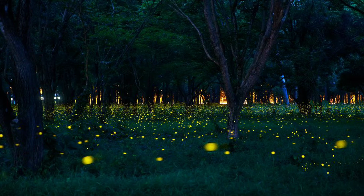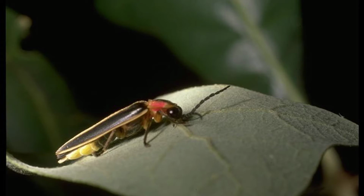You can compare this to a light bulb in your house, which emits 10% of its energy as light and the rest as heat. Because it produces no heat, scientists refer to firefly lights as cold lights. Fireflies glow to communicate and attract a mate. Males have specific patterns and females have responses.